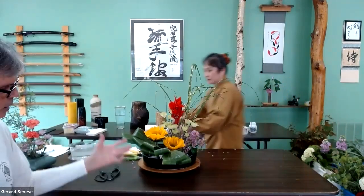Now, there's a lot of elements in this one. This would be more for a festive occasion, not your typical everyday Ikebana arrangement. This would be if there was an event going on, or maybe a competition or an exhibition. This would be more of an exhibition style Ikebana, a little bit more modern. So there's more elements in it.